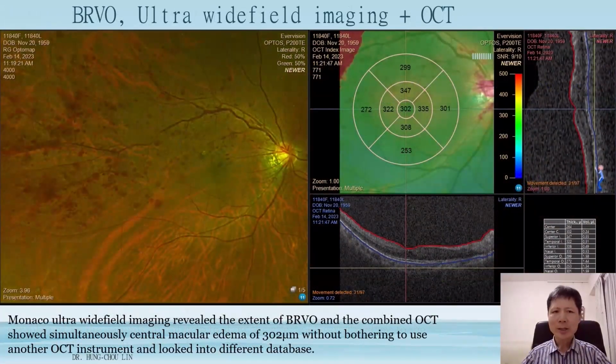This is a case of branch retinal vein occlusion. On the left, the ultra-widefield imaging revealed the extent of the branch retinal vein occlusion, and on the right, the combined OCT shows simultaneously a central macular edema of 302 micrometers, without bothering to use another OCT instrument and look into different databases.